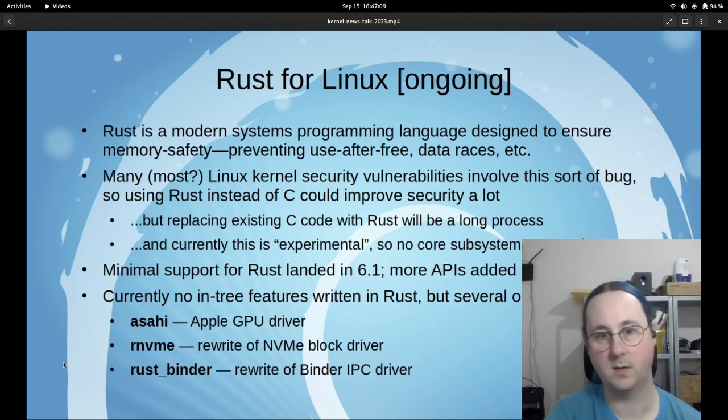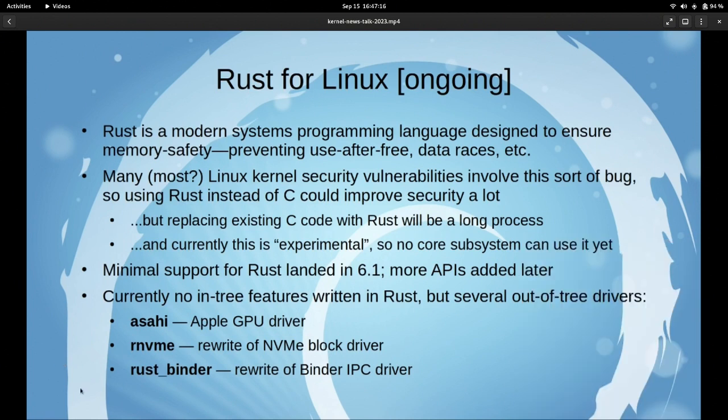Replacing existing C code with Rust, if it happens, will be a pretty long process. Currently, support for Rust in the kernel is considered experimental, so none of the core subsystems can make use of it. Also, there are quite a few architectures supported by Linux that are not supported by Rust or the LLVM compiler framework that it currently mostly relies on. There is some work to use GCC as a backend for Rust, and that I think will enable support, at least in principle, for all of the architectures in Linux. Minimal support for Rust code in the kernel landed in 6.1, and more APIs have been added later.